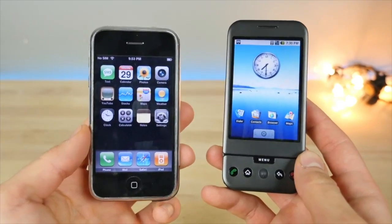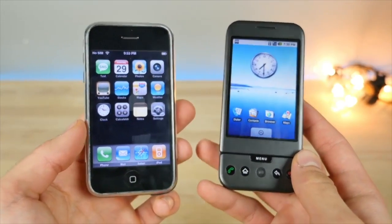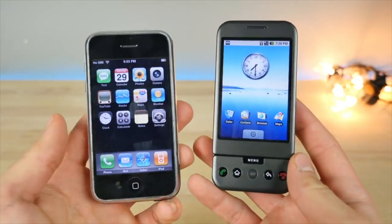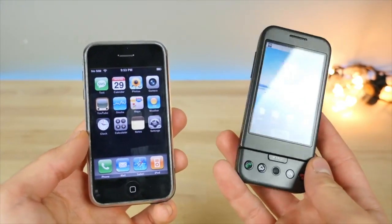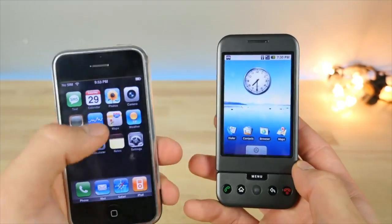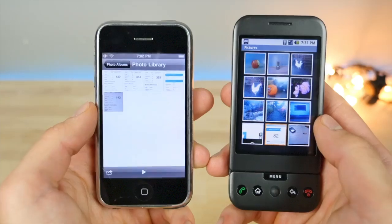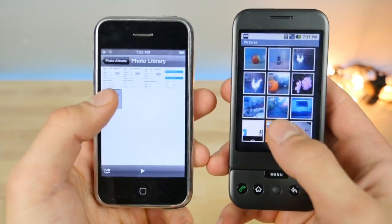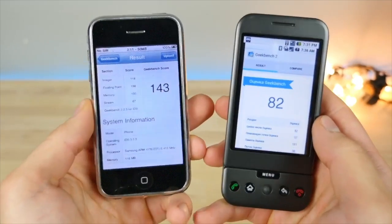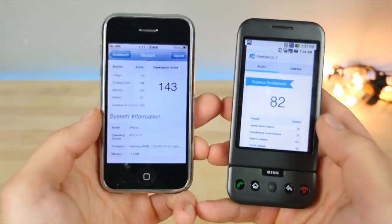Now on paper, the iPhone was officially a little bit slower, 412 megahertz versus 528 on the HTC G1. It also had about 2/3 of the RAM of the HTC G1, so it definitely was underpowered. Let's see on a Geekbench how they compare. I fooled you guys, Geekbench. By Geekbench, I mean photos, because there's no way to run these applications now on these phones. But this is the original Geekbench for these phones.